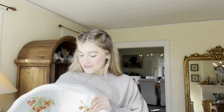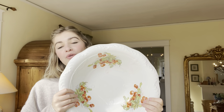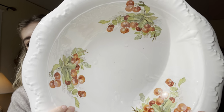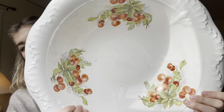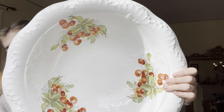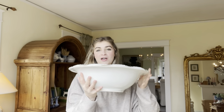There has been a debate on my Instagram as to what these fruits are, and I kind of feel like a dummy because I originally was like, what are they? Are they apples? And then a couple people were like, they're cherries, duh. And I'm like, oh my gosh, of course they're cherries. How could I have not noticed that? But pretty sure that these are cherries. If you have a different thought, let me know. I love this bowl so much.